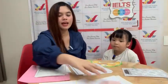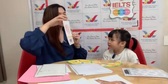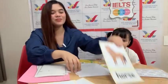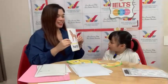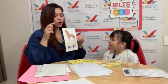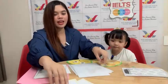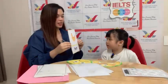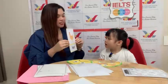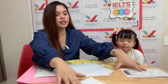Okay, good job. And this one? It's a pig. What is the color of the pig? Pink. And this one? It's a horse. What's the color? Brown. And this one? Hen. Okay. What color? Yellow. Good job.